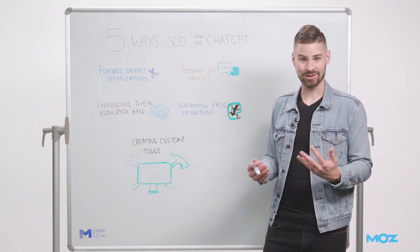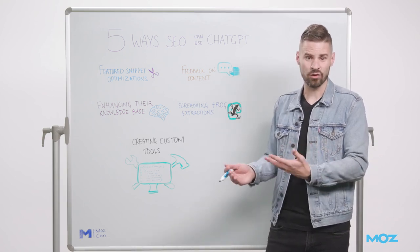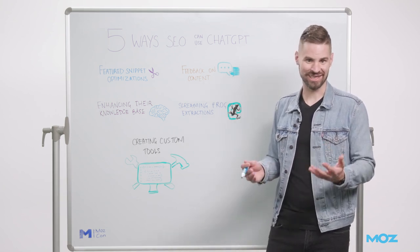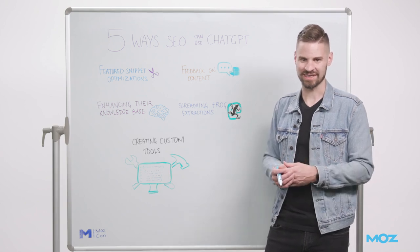So I think there's a lot of really great use cases for ChatGPT when it comes to SEO that's even more than just creating new content. There's a lot of really creative ways you can leverage these tools. I believe the SEOs that are leaning into it, learning how to use these tools, are going to be the ones that really see success in the long term.